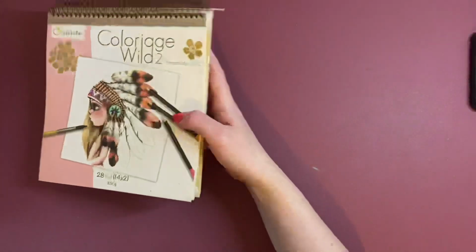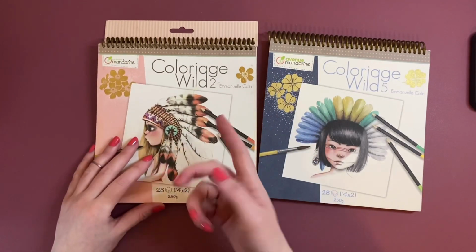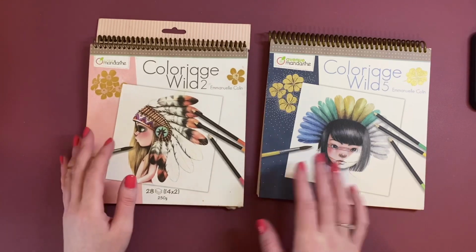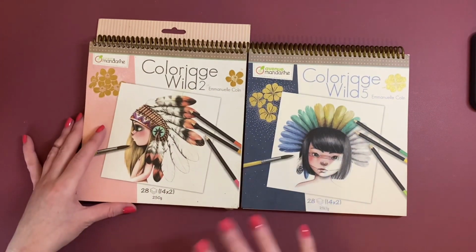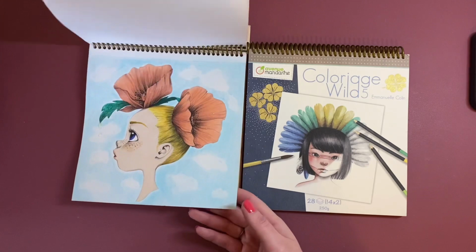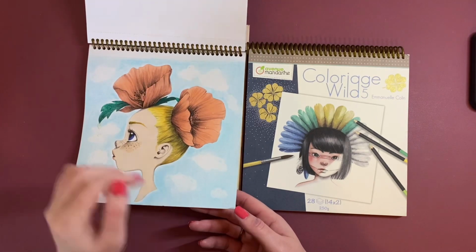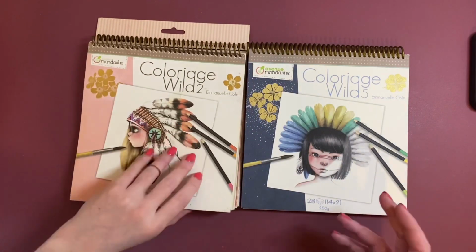Next up is my Coloriage Wild. This is number 2, which I'm sure you've all seen lots because I completed that book, and I have done a video of the completed pages in that one. And this one is the newest release, the Coloriage Wild 5. Absolutely stunning books, really good quality paper. It's almost like watercolour paper in these ones. The pages are perforated, so if you wanted to take them out and frame them or gift them, you could do that. I love that the ring bound again as well.